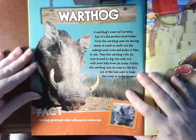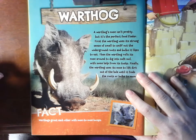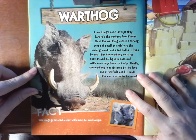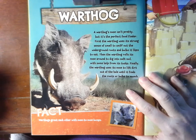Warthog. A warthog's nose isn't pretty, but it's the perfect food finder. First, the warthog uses its strong sense of smell to sniff out the underground roots and bulbs it likes to eat. Then, the warthog rolls its nose around to dig into soft soil with some help from its tusks. Finally, the warthog uses its nose to lift dirt out of the hole until it finds the roots or bulbs to munch. Warthogs greet each other with nose-to-nose bumps.